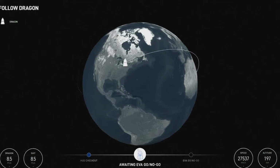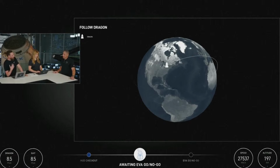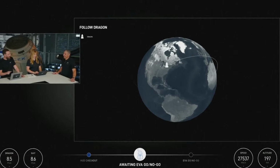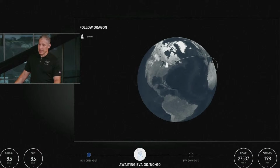All right, so we got through HUD checks, we got cameras on, powered, ready to go. So right now the crew is going to do a final review of all of their procedures. Like you talked about this a little bit, these things are so choreographed because even if you couldn't see the clock, you're on the clock. So you've really got to make the most out of every single second you're doing one of these. You do, and of course you see that with today's spacewalk as well.